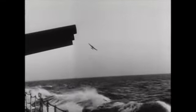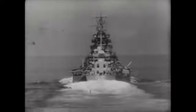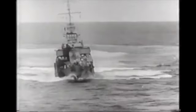Nazi subs sink hundreds of vessels. The Americans play catch-up, using convoys to protect ships. Finally, the Navy goes on the offensive against the Nazi U-boats. We actually decided to go after them, not just really protect from them, and these hunter-killer task forces were set up. German submarines may have been really advanced, but we took what we had, what we knew, and used that to our advantage, and actually then sent them on the run.